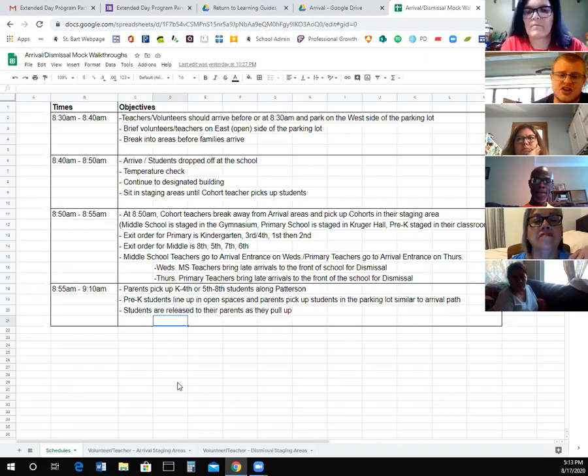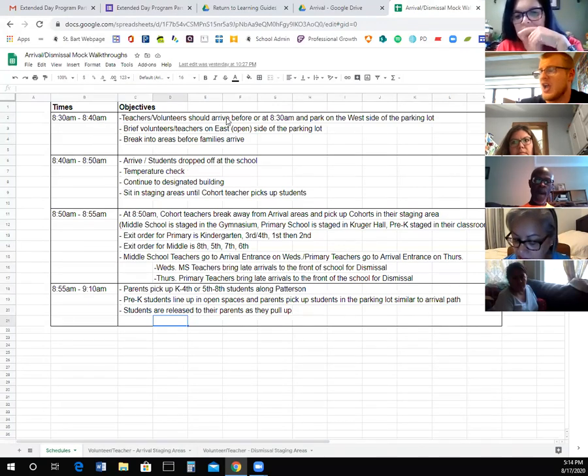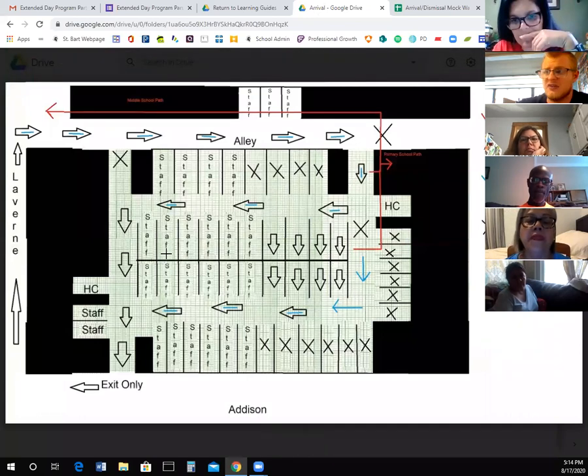We're asking teachers and volunteers to arrive at 8:30. Give us some time, and I'm sure we will have some eager parents to go through the walkthrough. So it wouldn't be harmful if we started at 8:35 or 8:37. But we're asking arrive at 8:30 and park on the west side of the parking lot. So if we're looking at a bird's eye view, anywhere where I have staff, that's where I'm asking us to park. If you could walk or you park somewhere else, that's totally fine, as long as we're leaving this east side of the parking lot empty for our arrival.